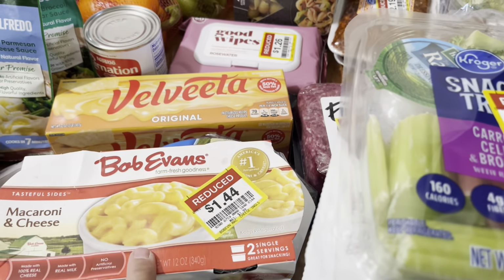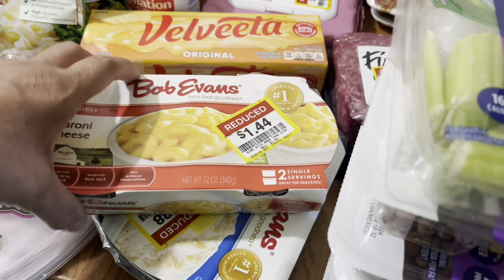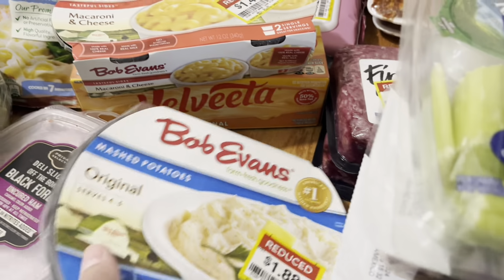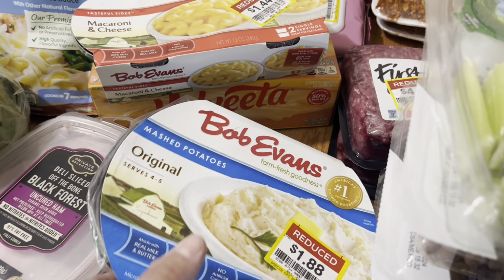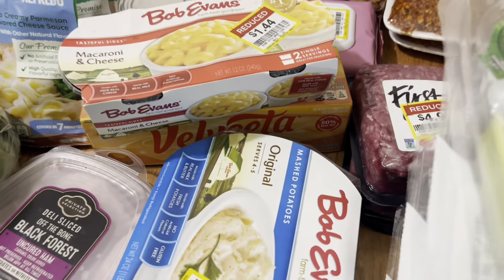They had some of the Bob Evans single mac and cheese for $1.44. So I grabbed one of those, figured we could try that one night for dinner. And I tried the Bob Evans. If you guys missed that video, I did a KFC bowl and I used the Bob Evans mashed potatoes. They had this one for $1.88. I went ahead and grabbed that because hubby is already asking for those bowls again.